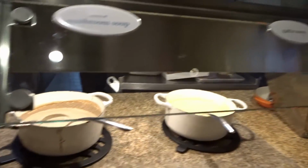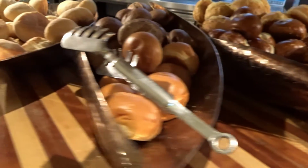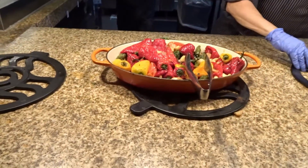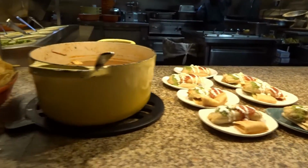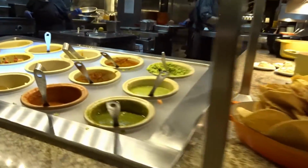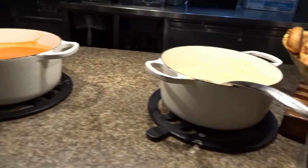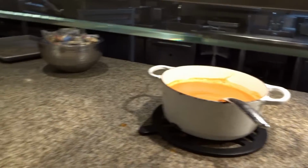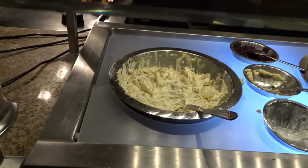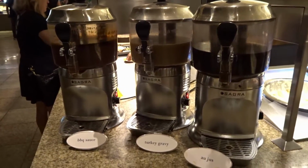So you have your soup station: garlic soup, mushroom soup, different breads, pretzel buns, dinner rolls, grilled peppers, the Mexican station with your tortillas and avocado, guacamole, all the different stuff, clam chowder and tomato bisque. I actually didn't try any of the soup station. Here you have the 2 different potato salads and your sauces for the hot meat station.